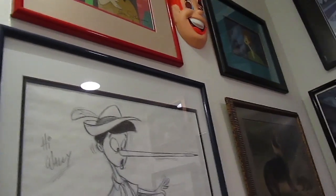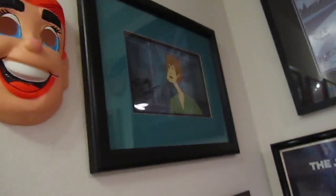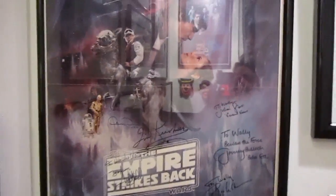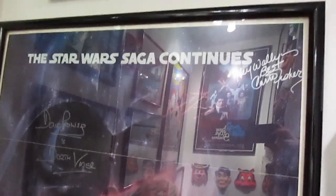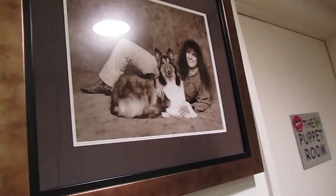I used to love the Archies, one of my favorite cartoons as a kid, so I was lucky to be able to find an Archies animation cell. Casey Kasem signed that Shaggy cell. I used to love the Impossibles. My friend Bridget Marquardt from Girls Next Door. Robert Englund. A signed Empire Strikes Back poster signed by pretty much most everybody. Missing a few. Myself and my beloved late dog Sassy.